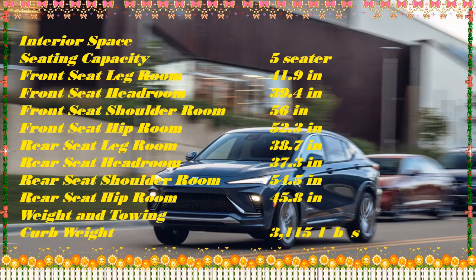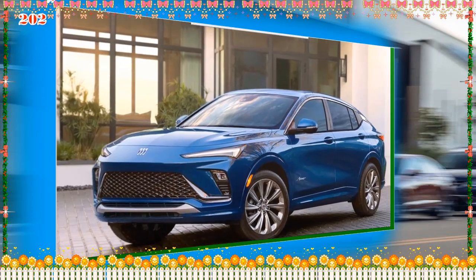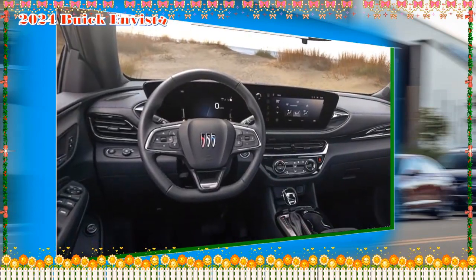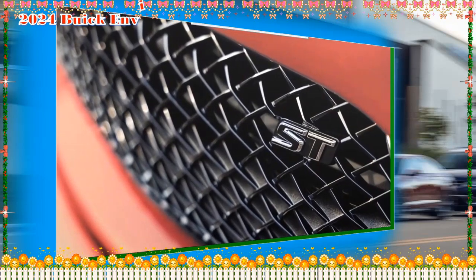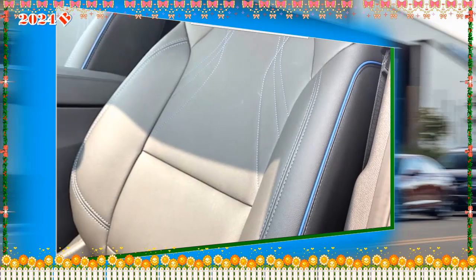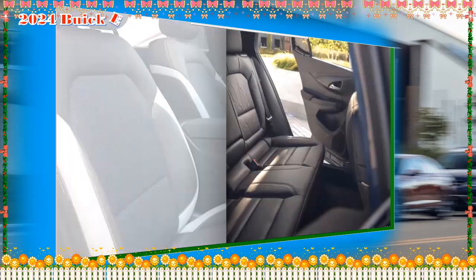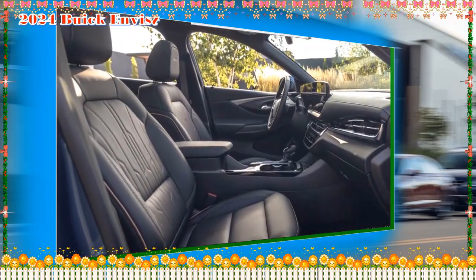Standard features include 17-inch wheels, LED exterior lighting, heated side mirrors, keyless starting, manual tilt and telescoping steering column, active noise cancellation, single zone automatic climate control, 8-inch digital gauge cluster, 11-inch touchscreen, 6-speaker audio system, satellite radio, Android Auto and Apple CarPlay, wireless connectivity for both, Wi-Fi, rear seat HVAC ducts.